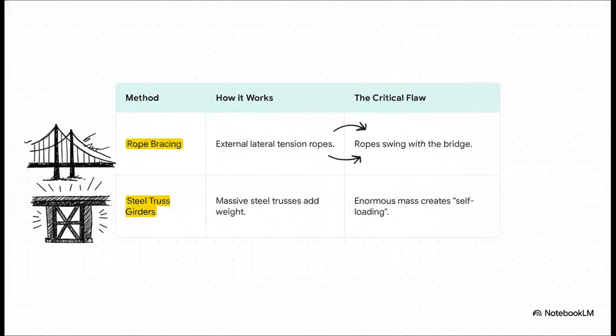First, you've got rope bracing, which is basically like adding a bunch of guide wires. The problem is, the way they're anchored, they just end up swinging with the bridge instead of against it, so not much help there. The other approach was to add these gigantic steel trusses to add weight and stiffness, but that creates something called self-loading. The bridge has to support so much extra weight that it's under constant stress, just from its own stabilization system.